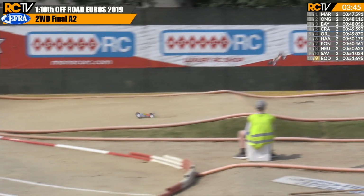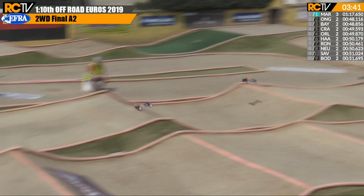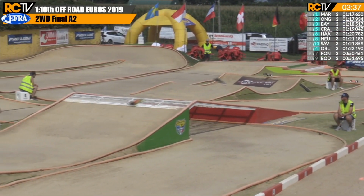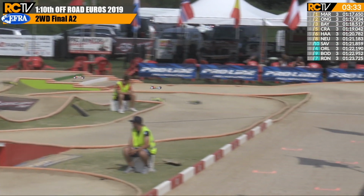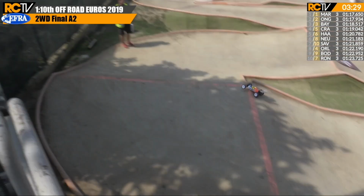And that is definitely Unihaten now up to 5th. So more trouble for Orlowski here in the second leg. Over the EFRA crossover they go. Tricky double now. Hanging a right. Heading for the step down. Lee Martin in the lead. Ungaro 2nd. Bayer 3rd. 3.5 minutes to go.